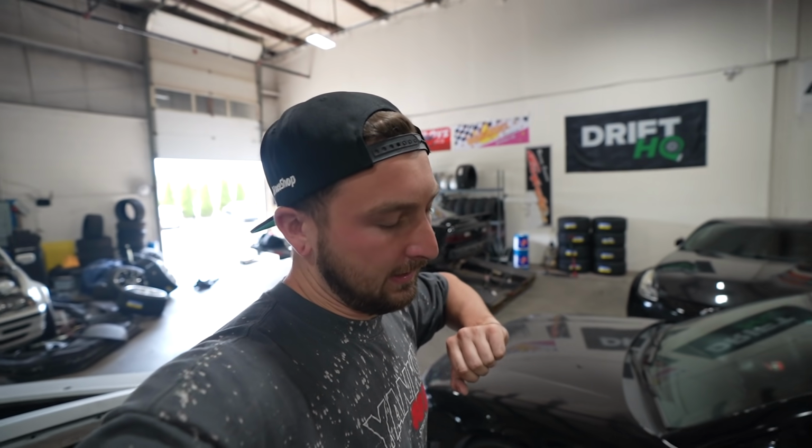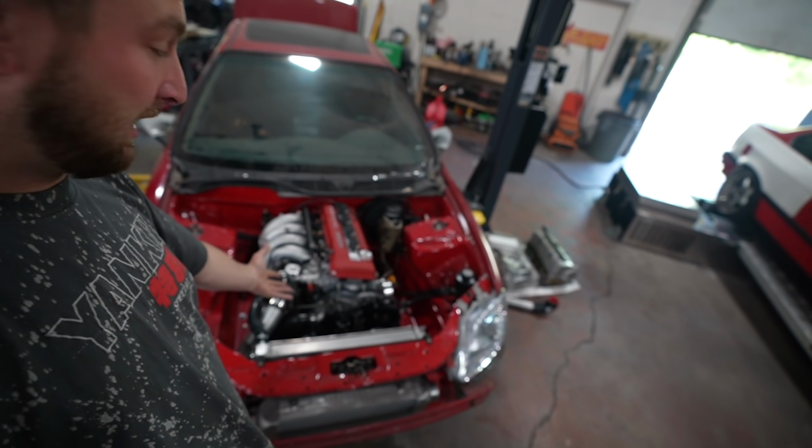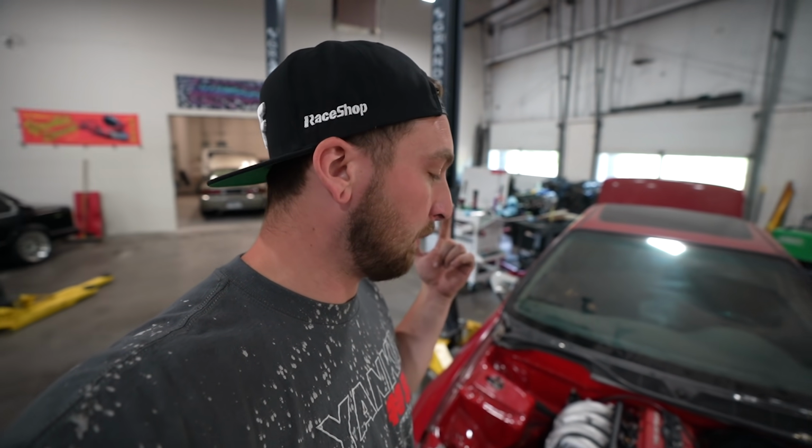So that being said, today our goal was to actually get the Nissan running with its built engine. And while we put a bunch of work in this morning, we got everything tied up. It looks amazing. I'm super pumped. It's basically ready to run, other than the fact that we don't have the turbo on it. We don't want to run at open headers.